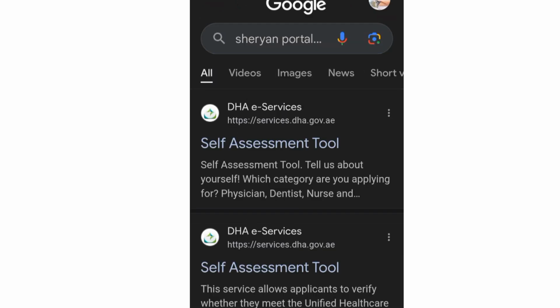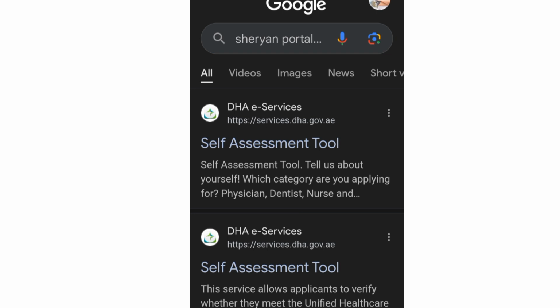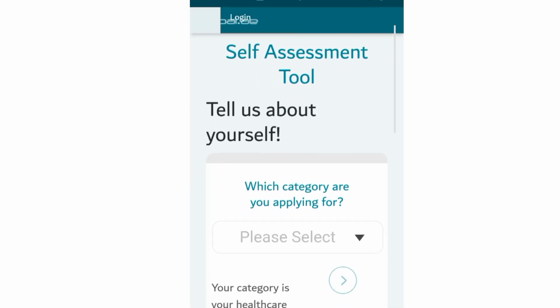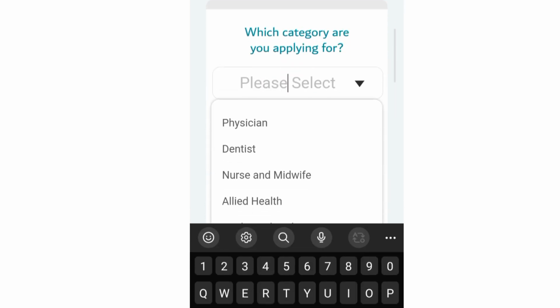The second one is how to do self-assessment. Next we have to do self-assessment. We have to write Chariyan portal self-assessment in Google, and here we have to select the first one, self-assessment tool. So here we go, there is the self-assessment tool. Tell us about yourself. Which category are you applying for? You can select your category.